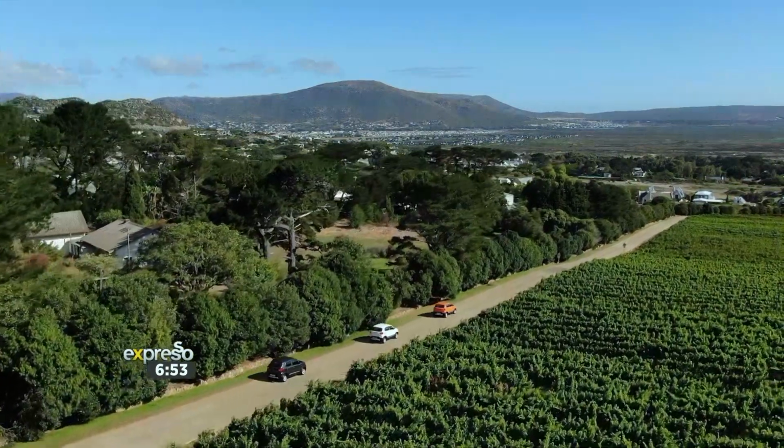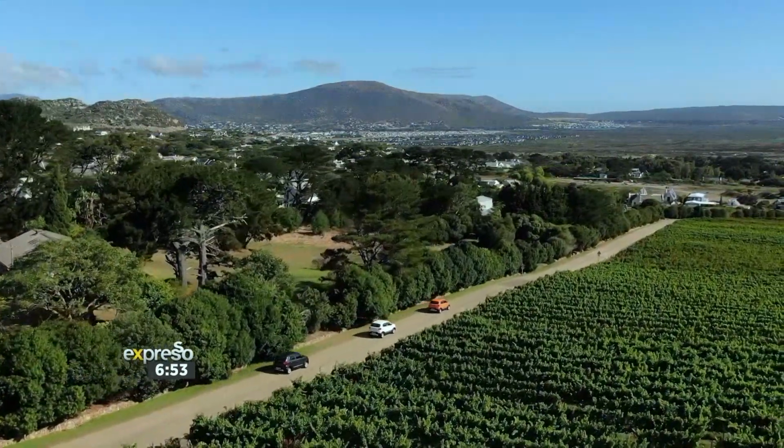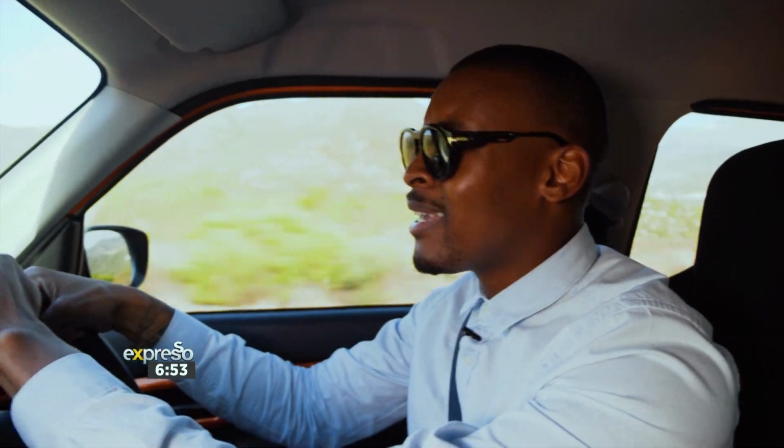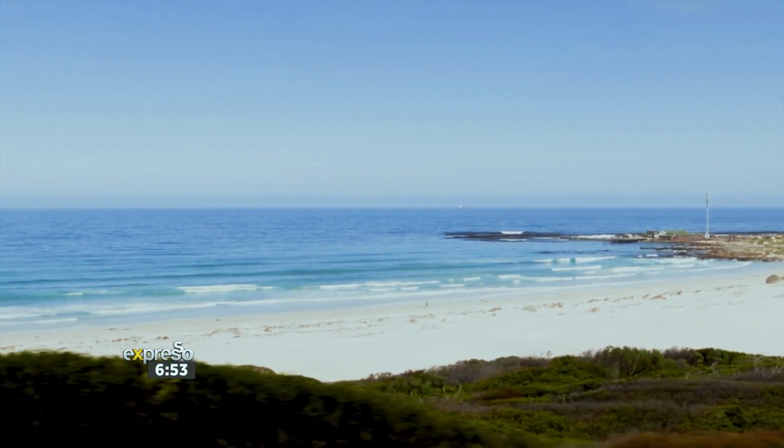We really had such a fantastic road trip, and now that we have filled our stomachs as well, it's time for us to find out the full story and the full breakdown about this brand new Suzuki S-Presso at their launch event happening at the Lookout out in Cape Town. I'm taking in the last bit of this road trip and the scenery. I love it!